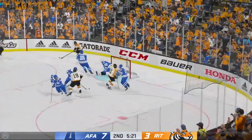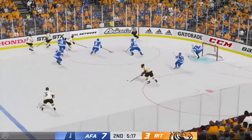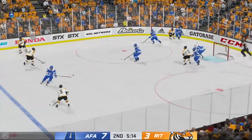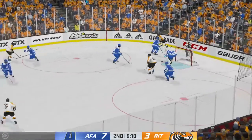Passes right to the front. Huge stick save by the goaltender. I like the way he tracks the puck here. He's got to find it, and then he gets his body right in front of it. That's a good save. From the boards, he takes that pass.